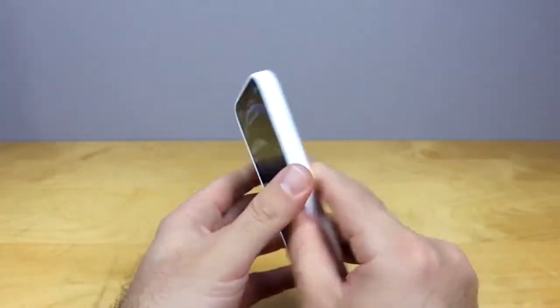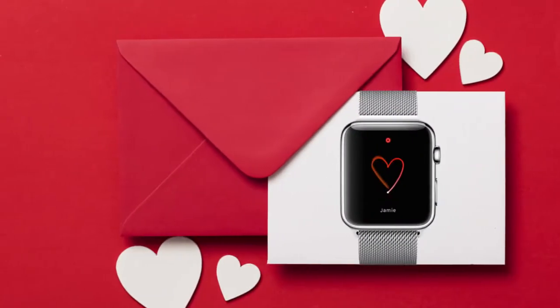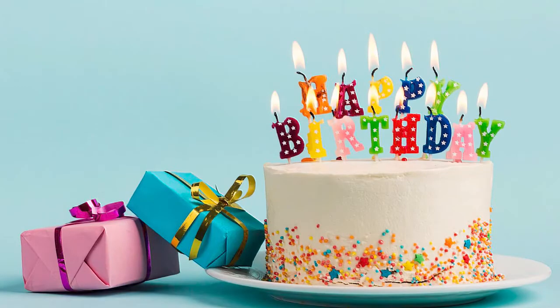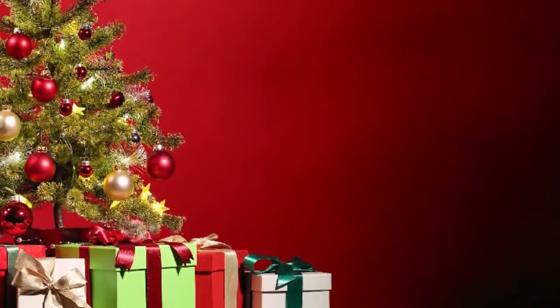Don't forget any aspects of what makes a case great when choosing Elago. Perfect gift for any Apple lover. Great for birthday presents, for loved ones and gifts during the holiday season, especially Christmas and other holidays.